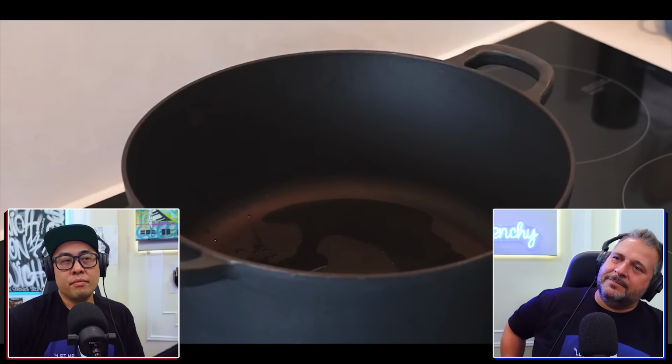So now we've got a little bit of color. We're going to pour in the rest of the marinade. And then we're going to add 2 cups of just water. Stir that around. Make sure those bay leaves are evenly distributed. Turn your pot down to sort of medium-low.